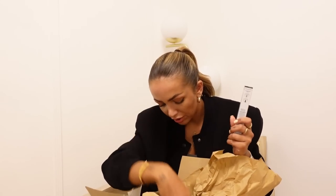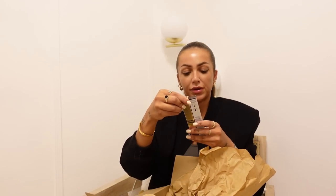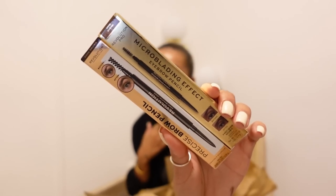Then I picked up 2 Makeup Revolution brow pencils. I love both of these. One is the Precise Brow Pencil and one is the Microblading Effect Pencil. These are the 2 that I kind of go between. They're both almost identical. One's more pointy, like an actual pencil tip, and one's more square, so it actually gives a microblading effect.